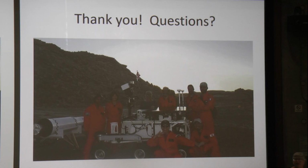I just wanted to say thank you. This is a picture of the Mars 160 crew. Anastasia and I think are the only two that are here. This is playing with the Canadian rover when the Canadian Space Agency was at MDRS, because I've also got to play with a lot of robots and rovers. Thank you.